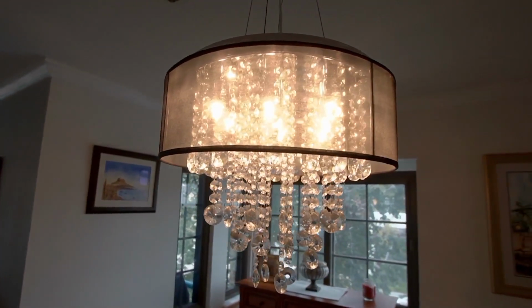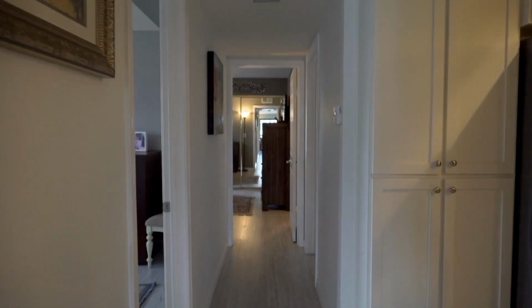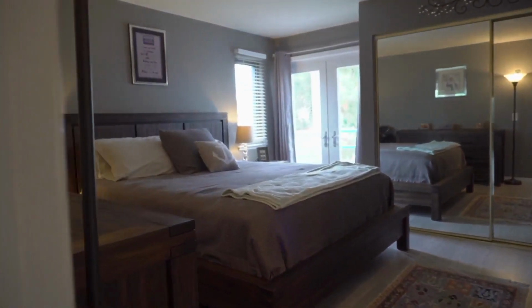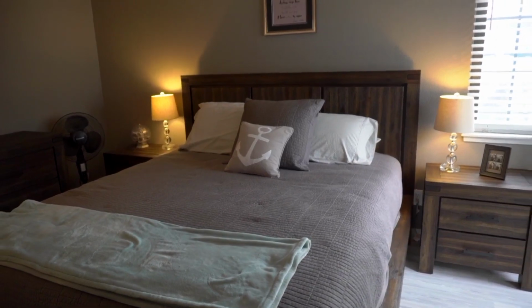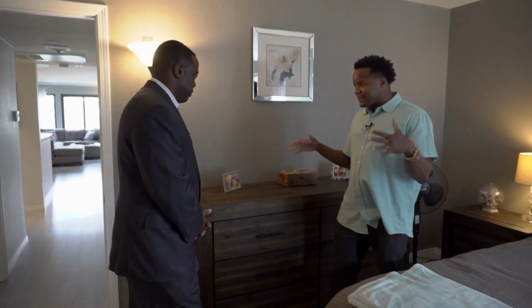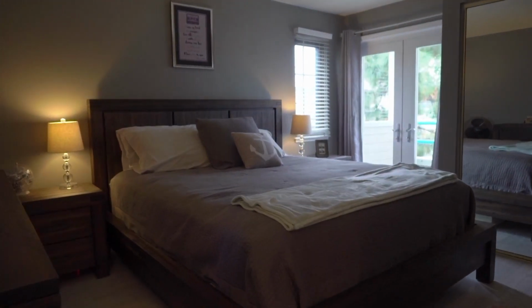So what should we take a look at next? How about the master retreat? Very nice. And another great space here. And as you mentioned, everything's beautifully decorated here, so I love it. I almost feel like I want to jump in the bed because it looks so comfortable.